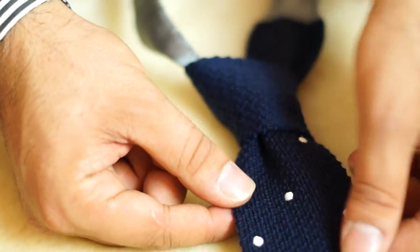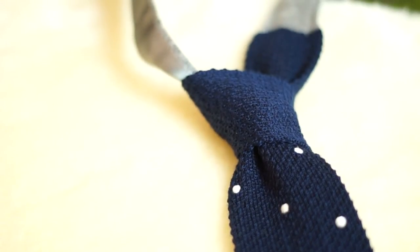It never looks overly bulky. It keeps the silhouette very narrow. And depending on the collar that you're wearing, it just is universal.